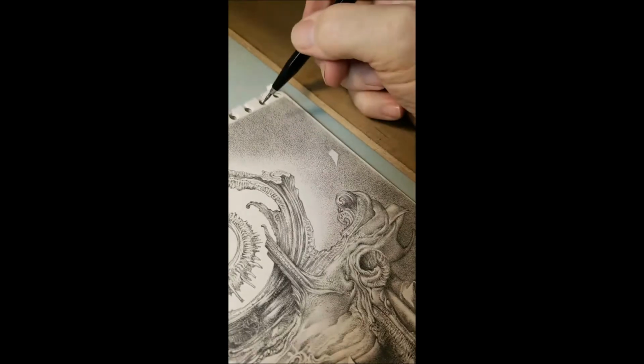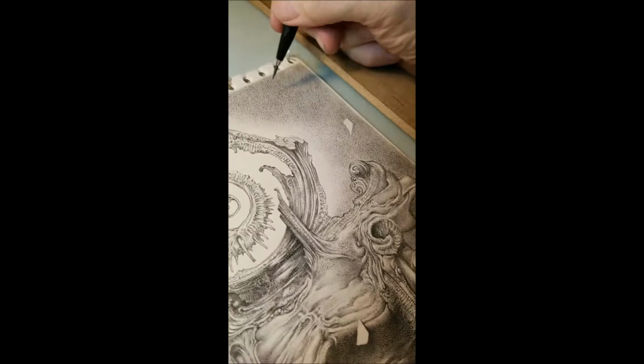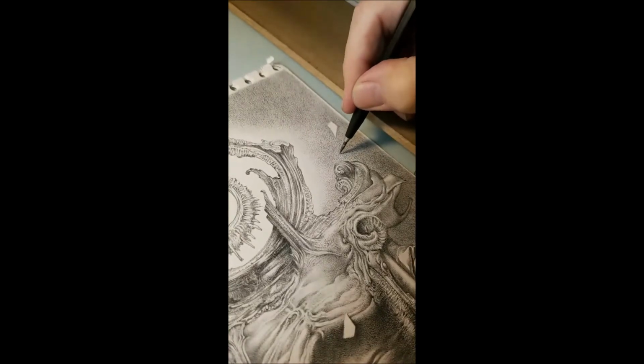I could spend the entire rest of the night, another 12 hours, just going through and making this more valuable. It'll be done by tonight. Well, she's not going to let me.